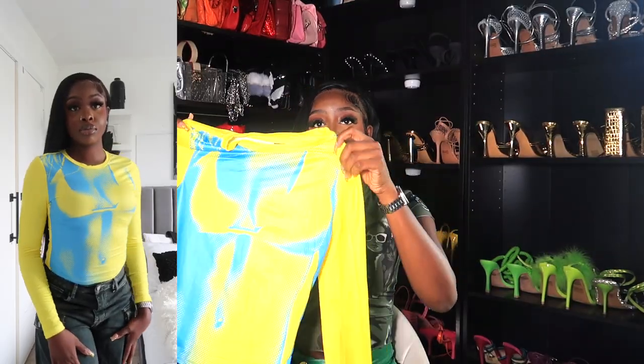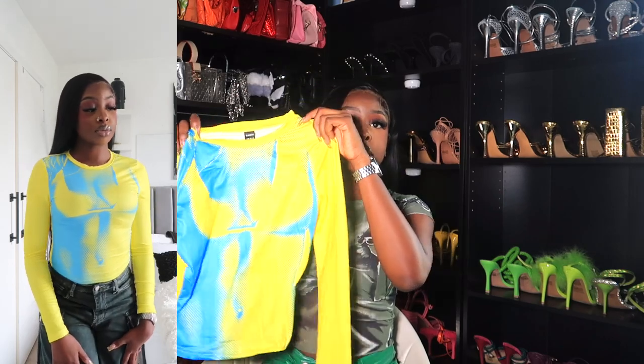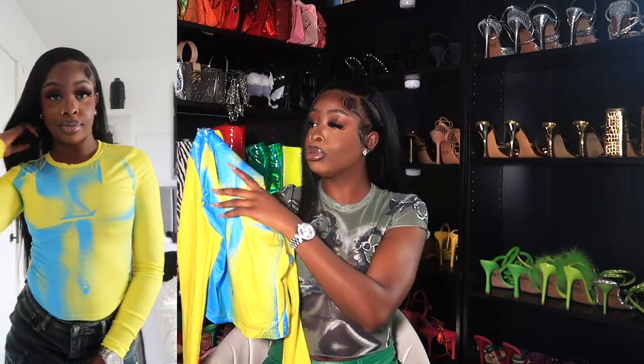Next up, I got this bright yellow and blue long sleeve top. I clearly picked it up because it's bright yellow and bright blue.